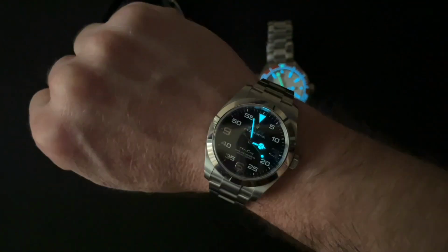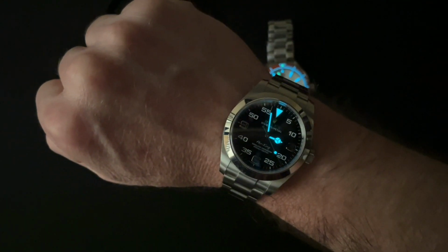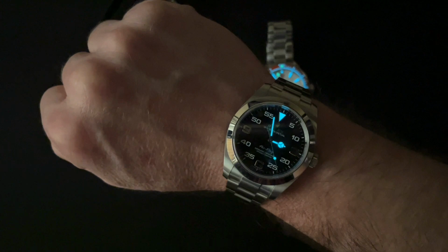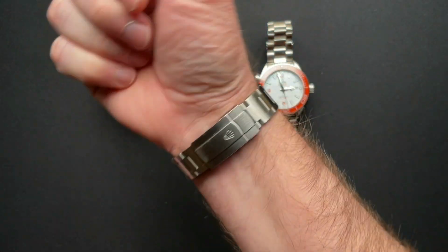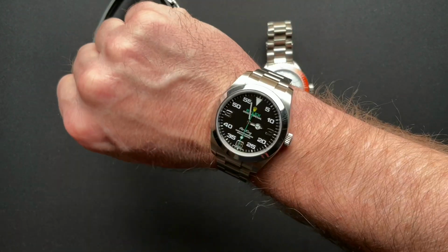Okay, but this one is so comfortable on the wrist. Let me turn the light back on here. That's what I was meaning to do. This one just is super comfortable.